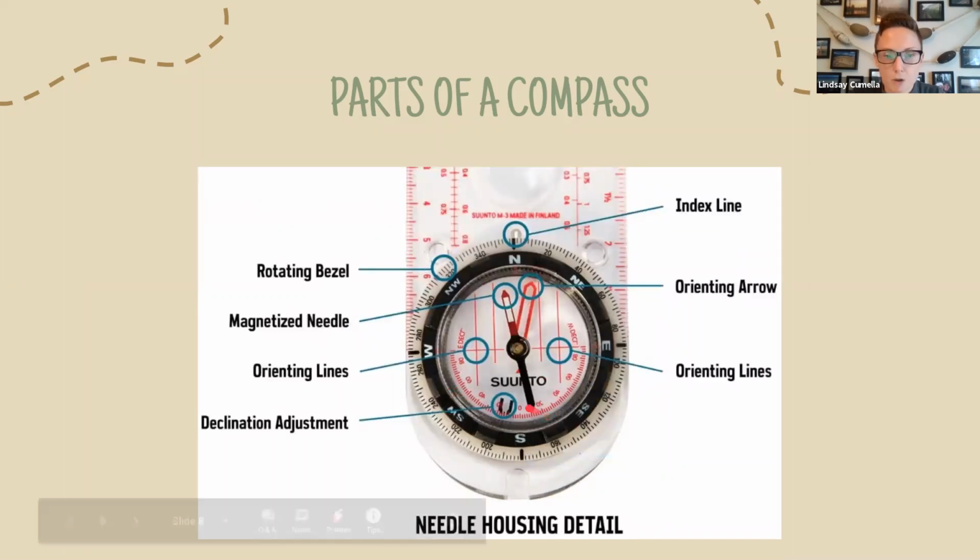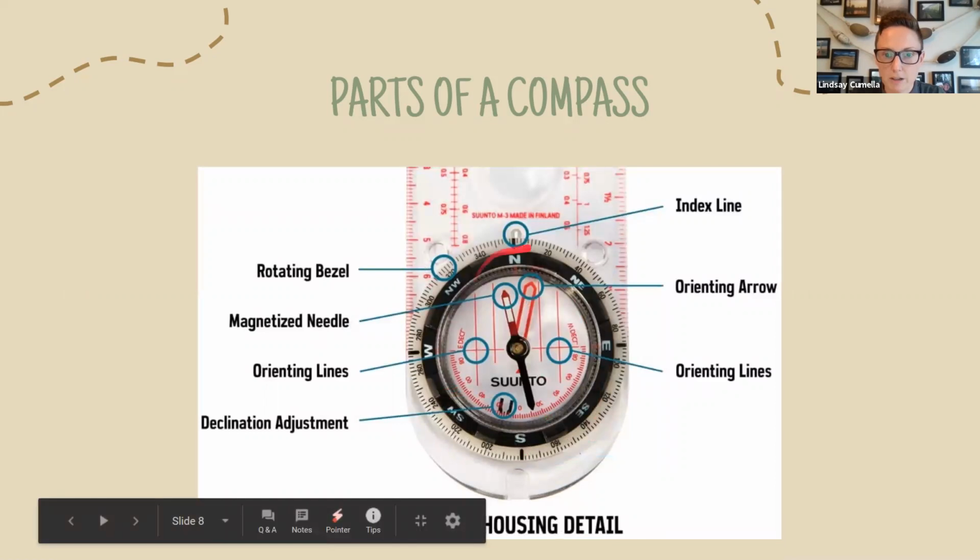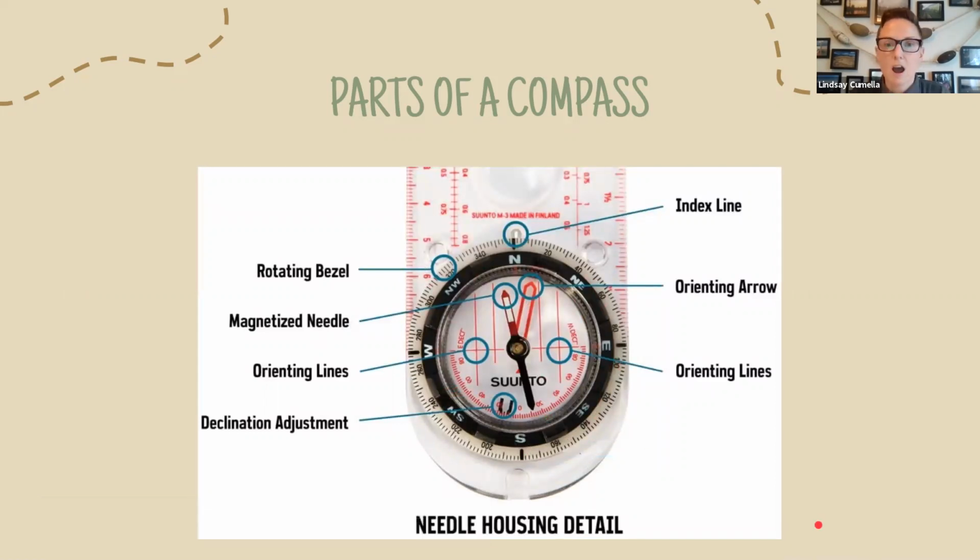So this rotating bezel here has markings on it. You're gonna see your kind of cardinal directions, north, south, east, and west. And you're also gonna see numerical markings on there. So it's a 0 to 360 circle. And one of the best things that you can do if you're just getting into compasses is to get used to matching those numbers with the directions. It's one of those really simple common sense things that can help you from getting lost.